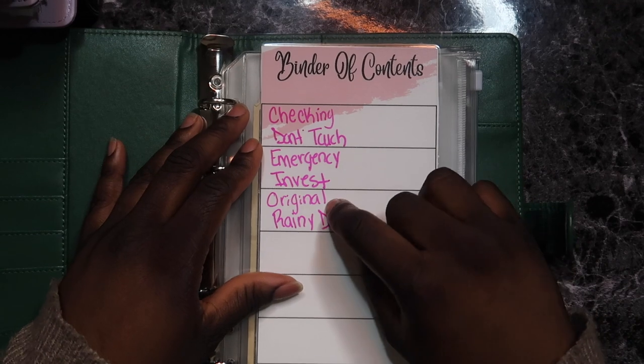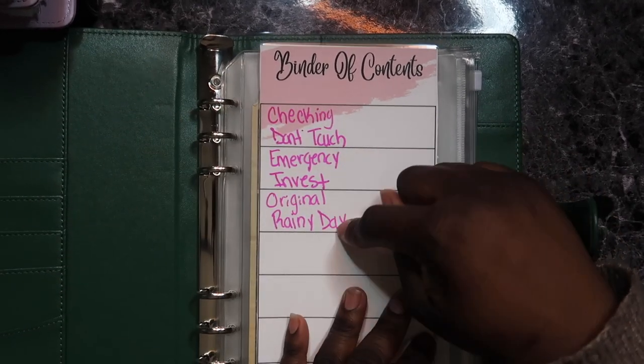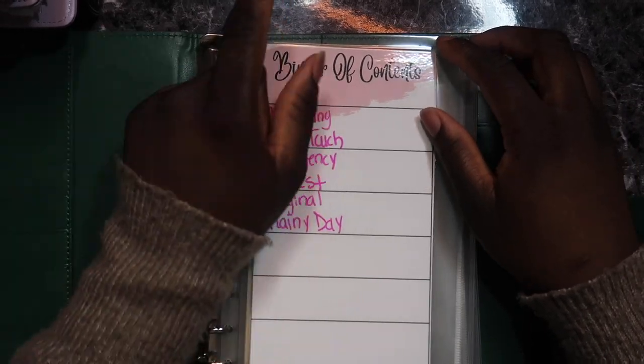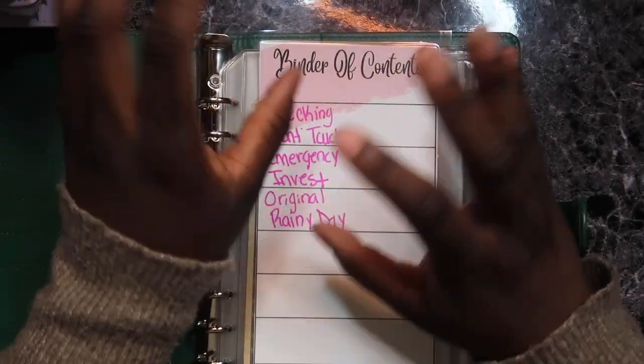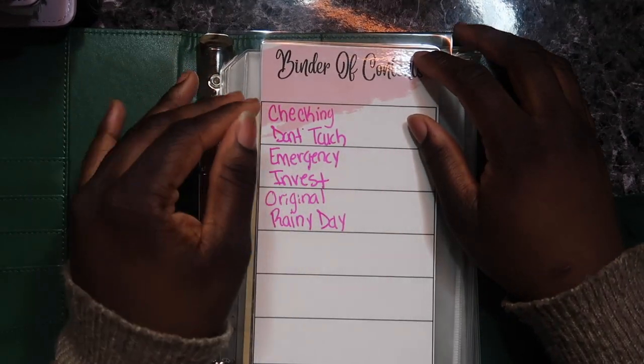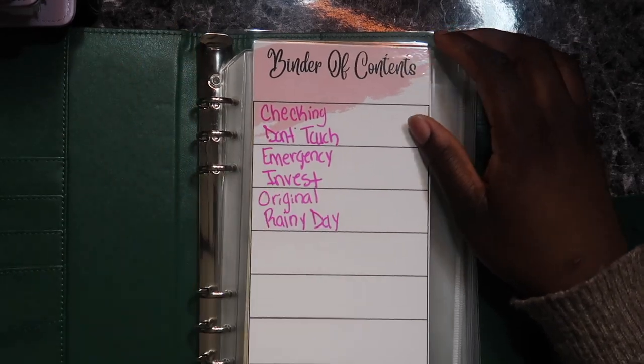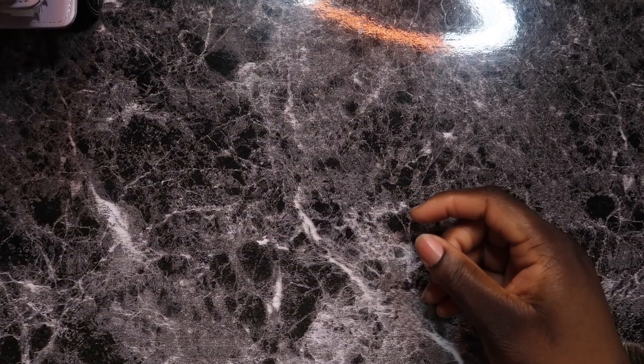And I need to find another challenge for these four, because I'm already doing an emergency and a rainy day. But I do have some challenges that I haven't geared towards any specific thing. So probably one of my challenges that I'll be doing this year will be geared towards one of these envelopes, so we can get that baby done. That ought to get her done. All right, so we have two more.